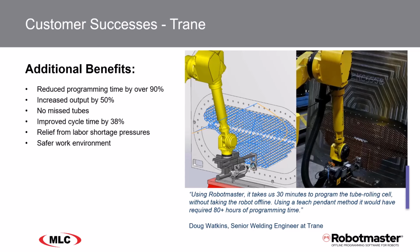Doug Watkins, a senior welding engineer at Trane, had said, "Using Robotmaster, it takes us 30 minutes to program the tube rolling cell without taking the robot offline. Using a teach pendant method, it would have required 80-plus hours of programming time."